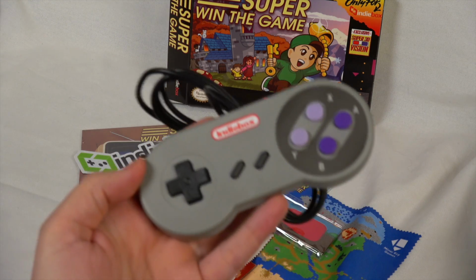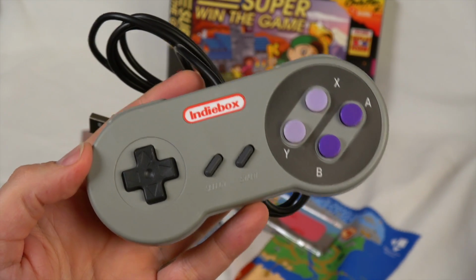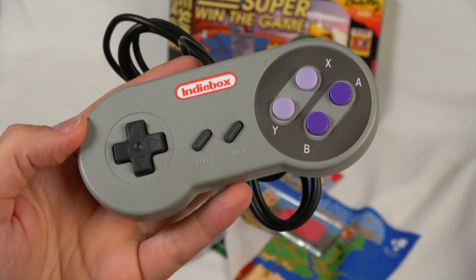And then to round out the experience, if you're gonna be playing old school Super Nintendo games on a PC, of course, you're gonna need a retro USB controller. It comes with it.